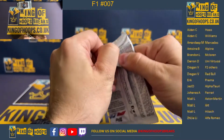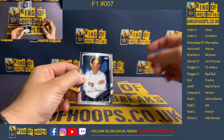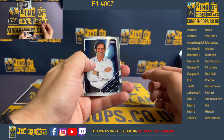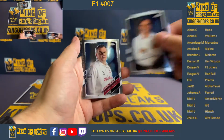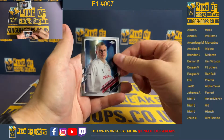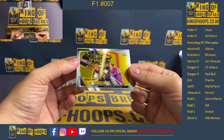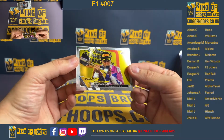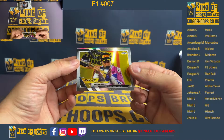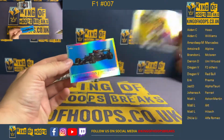As usual, guys, like in every sport, all inserts, rookies and parallels are going to be sleeved up, the better ones top loaded. Davide Brivio, team principal for Alpine. We got Alfa Romeo, Frédéric Vasseur, another team principal. We got Sergio Perez. It's Racing Point. Sergio Perez, obviously a different team now.